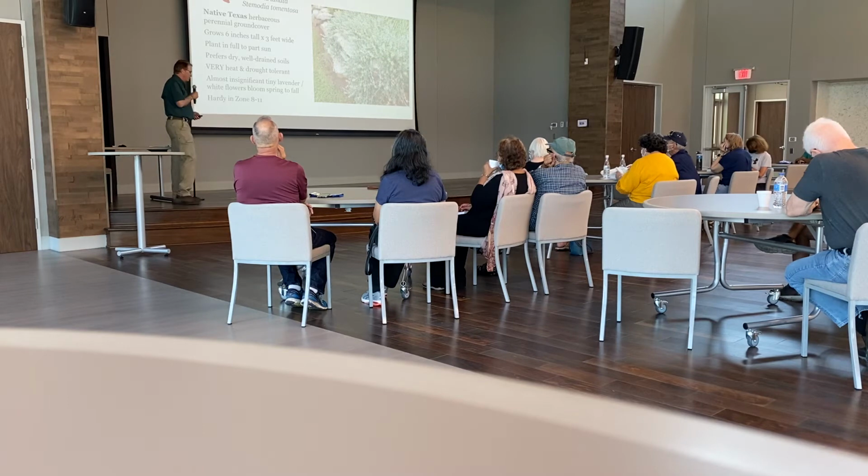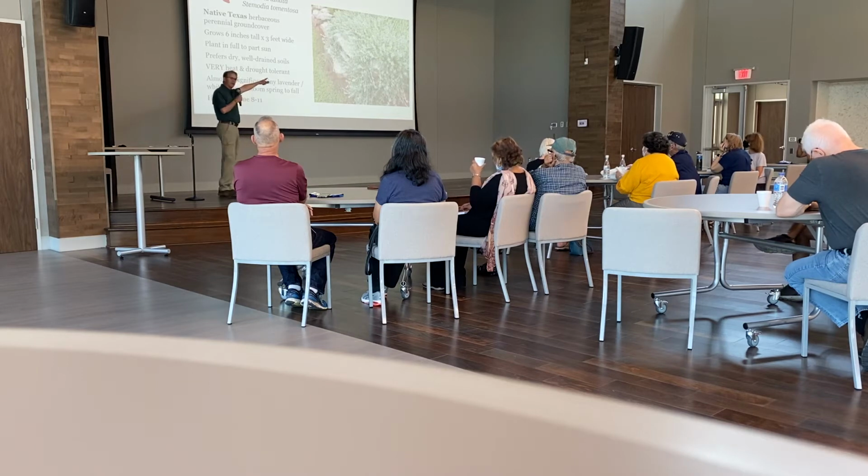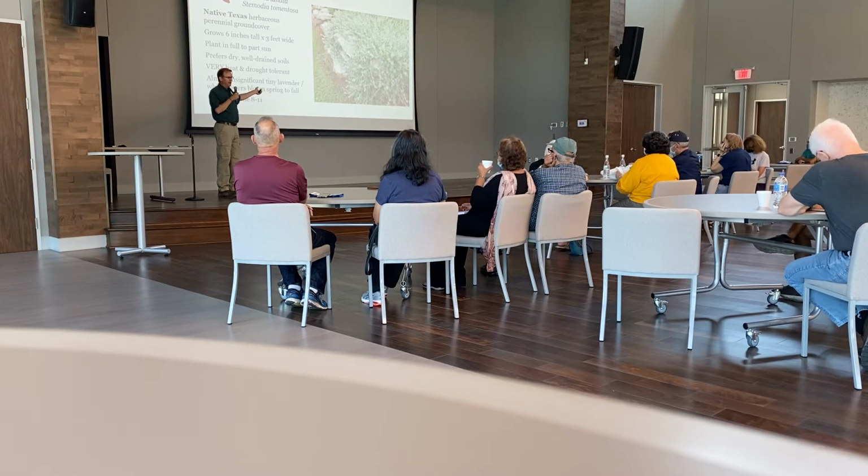And then woolly stomodia. This is one that I find almost nobody's ever heard of. I love, love, love this ground cover because you get this silvery gray foliage. Right after a rain, it'll green up a bit. Back when we were having all that rain in May, I thought this was going to drown. About the only way to kill this plant is to overwater it. I would not put it on top of a drip system that was running every day.